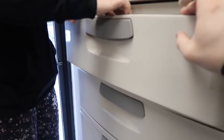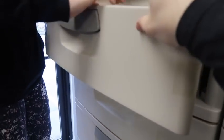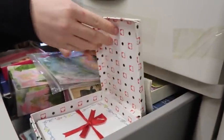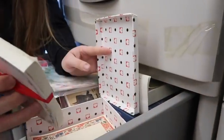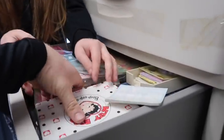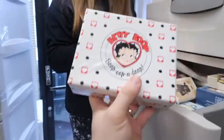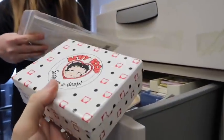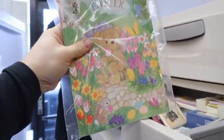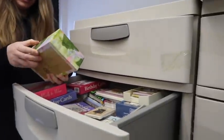Uh-oh. Is it stuck? Got it? Oh, what's in this one? Ooh, Betty Boop? It's just the box. It's paper. I have a feeling this whole thing is paper. So it's just paper in there? Happy Easter card. Easter's coming. Easter is coming, but nobody can really celebrate it. We can send each other letters.